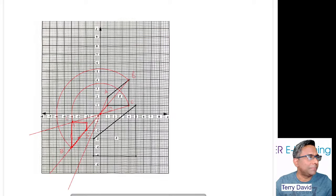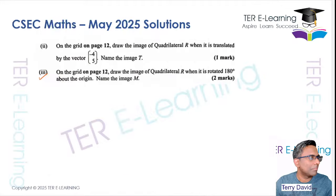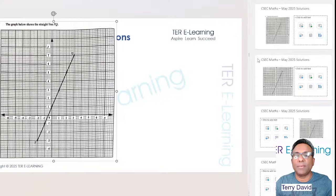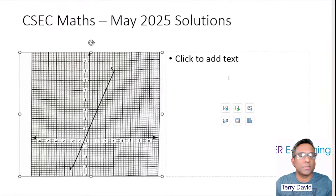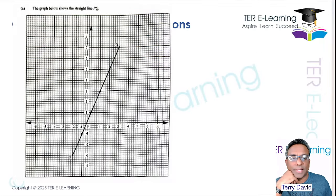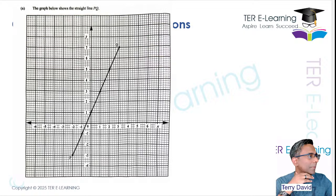The fourth question here. They give them a straight line. So this is the fourth question. They give them a graph, and it has a straight line PQ. What they want here now is for you to find the gradient of PQ, and they want the equation of the line.